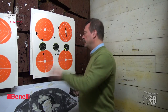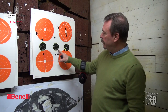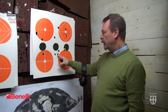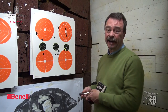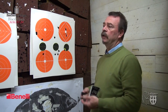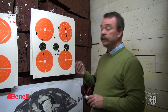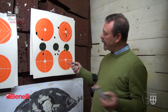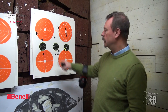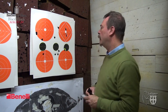A different case with the Benelli M2 slug gun, which made a fantastic group at 50 yards for a Magnum ammunition. This astonished me, really. The fourth shot went very high. Maybe it's my fault, maybe because the barrel was very, very hot. With this ammunition, it burns very fast. But what I have to consider is this group of the three shots. It's fantastic. So I will certainly use this gun on the field.